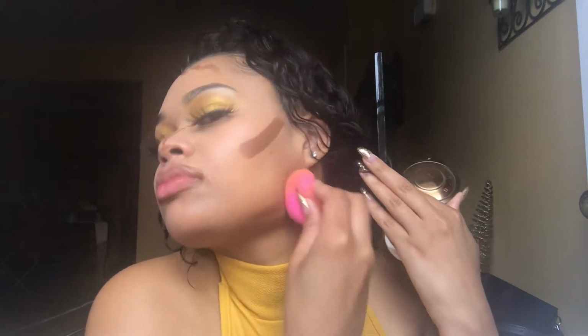I'll probably be like, oh, why is she contouring like that? Well, let me tell you. Because I'm going to be a whole new person. When this contour is blended out, you're going to see a whole new person. I ain't going to be the same girl. Or should I say woman? Maybe, I don't know. I ain't going to be the same.